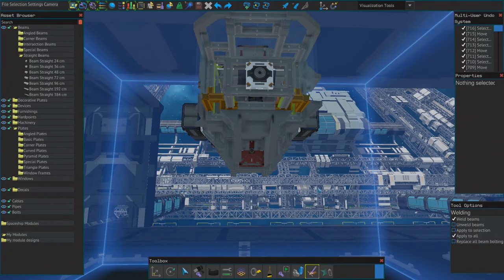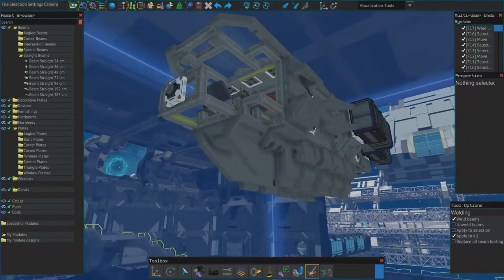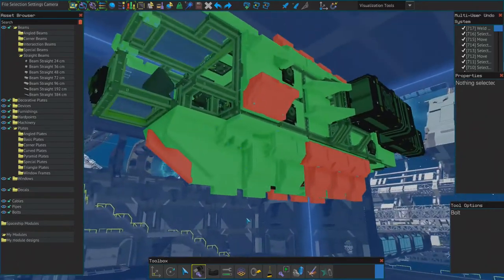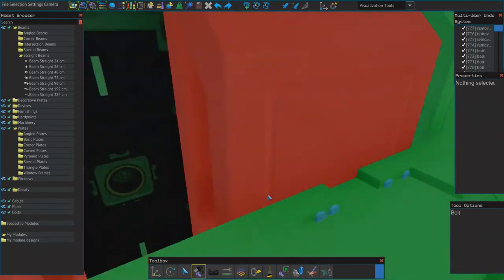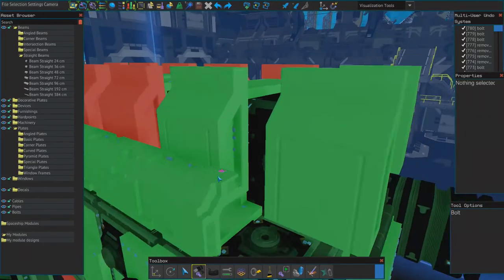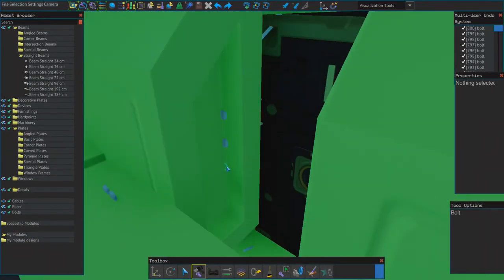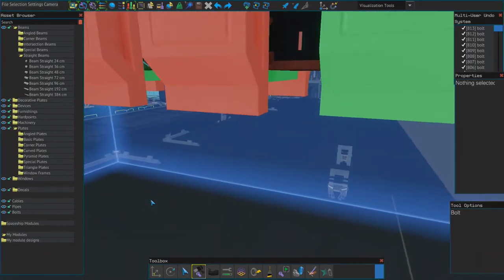If I do this and then apply to all, yes, these are the ones that want to be welded. These are the ones I want to weld. So now if I go to durability, some things want to have more bolts, I think. Well, let's add one there as well. These I feel like they should. Yeah, these can be fixed. That's a little bit better.